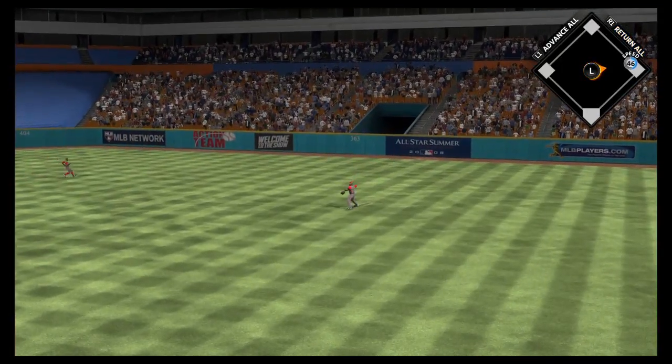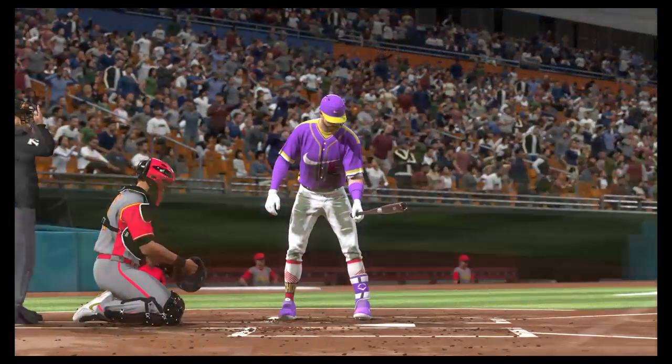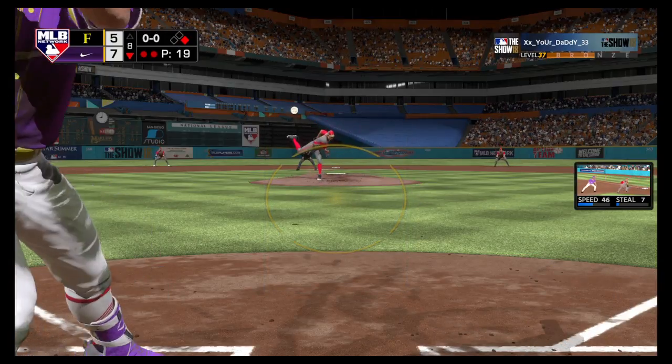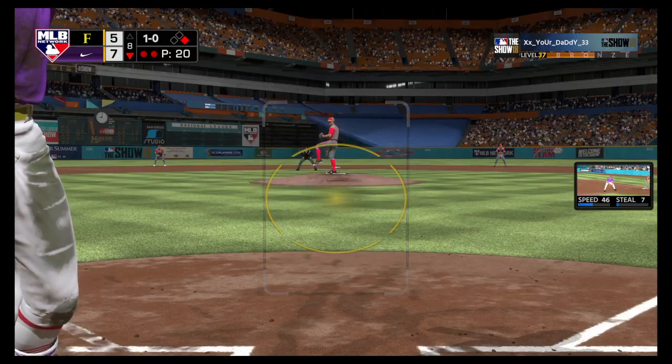I hate when I kill a ball, but it's not high enough and it just goes right to an outfielder in half a second. Like, I hit that 111 and it just went right to the right fielder. Two hits in three at-bats for him in this one. And he runs that one high and tight for ball 1.